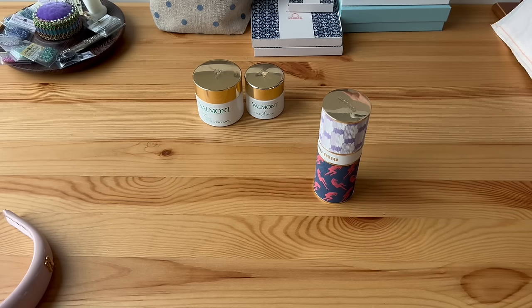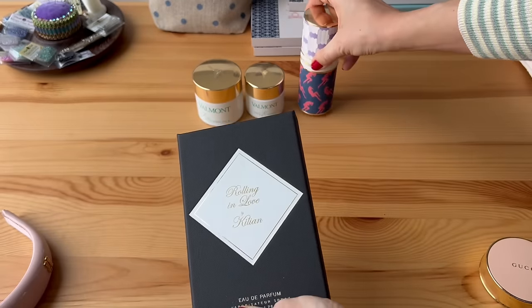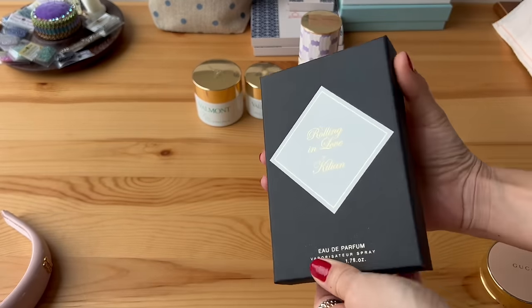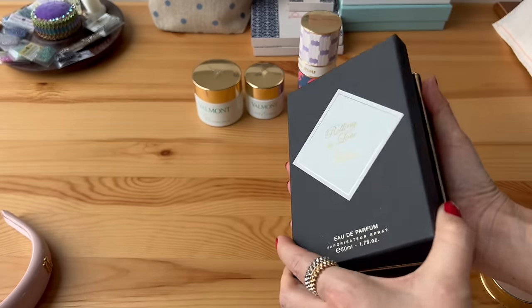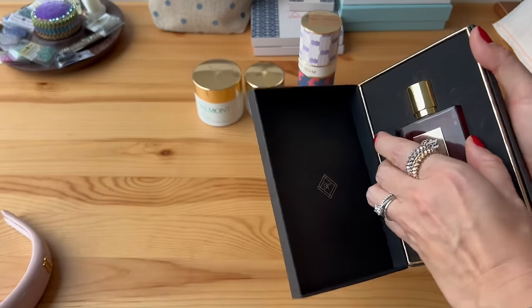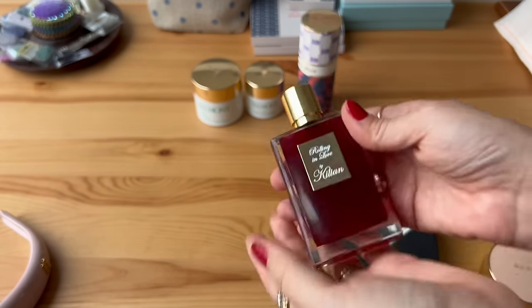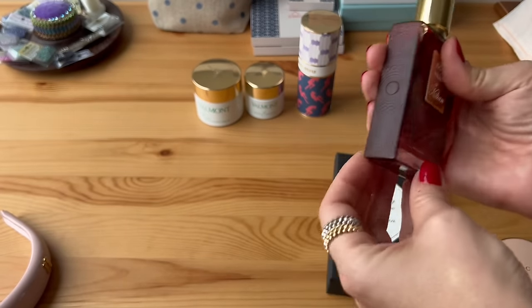And I've also got another perfume as a present called Rolling in Love. I bought probably in my whole entire life four perfumes for myself. The rest I got as presents. So this is Kilian. It has a very strong smell. I would use it mostly for the night or for the winter.